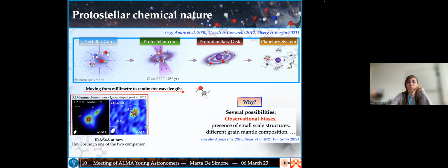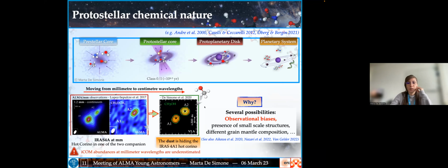So what we did was to move from millimeter wavelength to centimeter wavelength, because at centimeter wavelengths the dust is more likely optically thin. And this is what we found observing methanol, the simplest and brightest COM, with the VLA. We observed that methanol was popping up towards both protostars, showing that the IRAS 4A1 source was also hosting a hot corino, but it was just hidden by the dust. But this can explain why some hot corinos can actually be hidden, but it doesn't explain the difference among the spectra of different hot corinos.